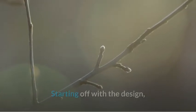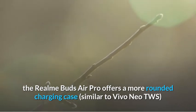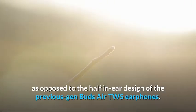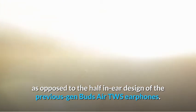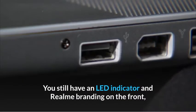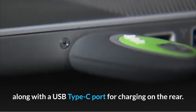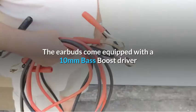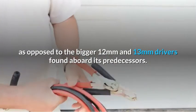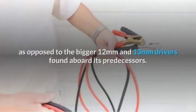Starting off with the design, the Realme Buds Air Pro offers a more rounded charging case similar to Vivo Neo TWS and in-ear style earbuds as opposed to the half-in-ear design of the previous gen Buds Air TWS earphones. You still have an LED indicator and Realme branding on the front, along with a USB Type-C port for charging on the rear. The earbuds come equipped with a 10mm bass boost driver as opposed to the bigger 12mm and 13mm drivers found aboard its predecessors.